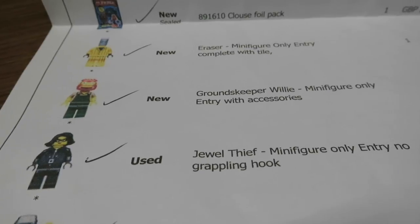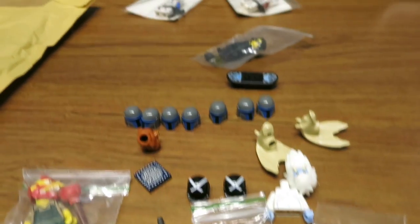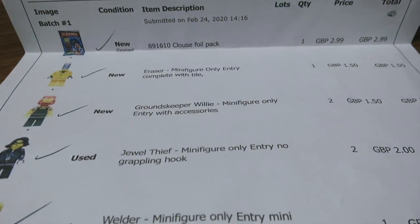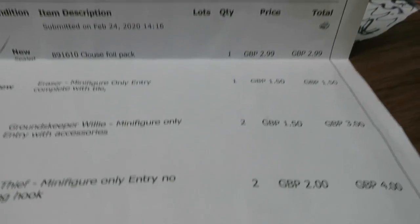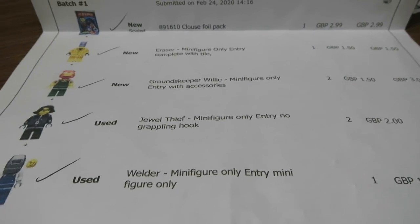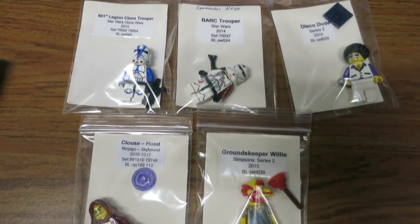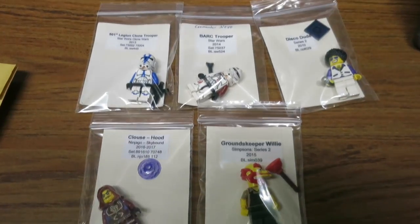Ooh, someone's not checking the numbers. Jewel Thief and Groundskeeper Willie. I ordered 2 each. Did not come with 2. 1 and 1. So, obviously, they're in Great Britain. I'm not going to ask them to send again. I'm just going to ask for a refund. That's the polite thing to do, I believe. So that order, I was able to do this. And I put the Jewel Thief in my Brick World sale.